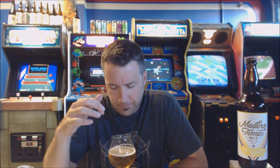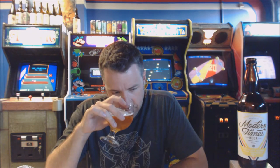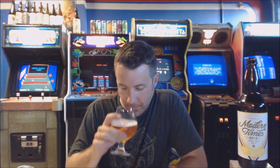This is very reminiscent of grapefruit Sculpin. You get that grapefruit peel, and then underneath that, you get the Citra. The Citra is a little bit hidden in this one because of all the bitter grapefruit zest that you're getting. But you do get those tropical fruit notes, the orange, tangerine, peachy thing going on. But predominantly, like the label says, it's grapefruit zest. The nose is huge grapefruit zest. So let's go ahead and dig in. Cheers.